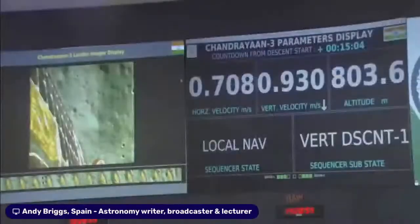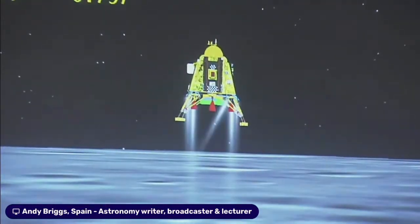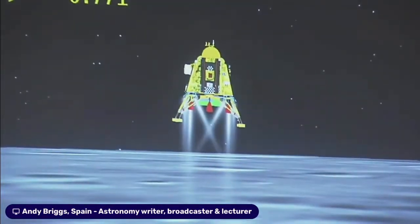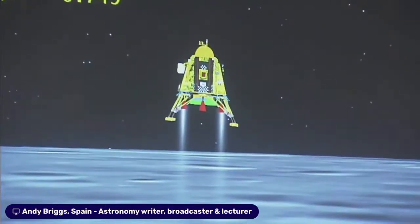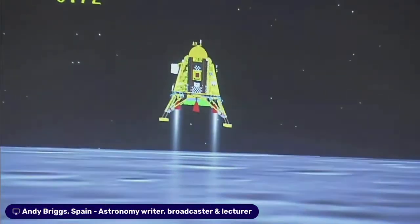Let's get back to the telemetry, please. Vertical descent. A lot of applause indicates that till now the performance has been nominal. We are in the vertical descent phase 1. The altitude is being brought down from 800 meters and we are nearing and approaching the lunar surface.